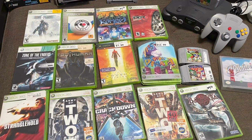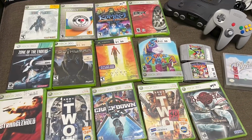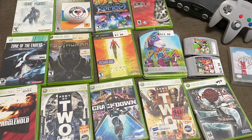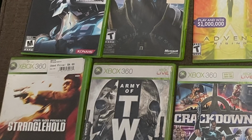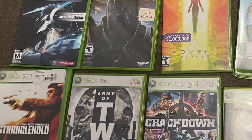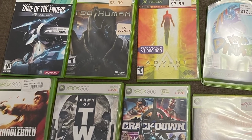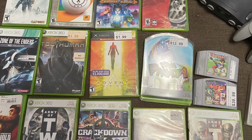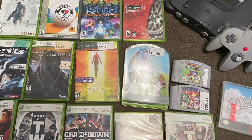Either way, you can clearly see I spent most of my money getting Xbox 360 games. And there's a few reasons for that. One, many years ago, I had to trade in my whole collection of 360 and PS3 games. I had so many of all of them, and I really want to kind of get that collection back. It's going to take a long time, but I'm excited to start this endeavor.